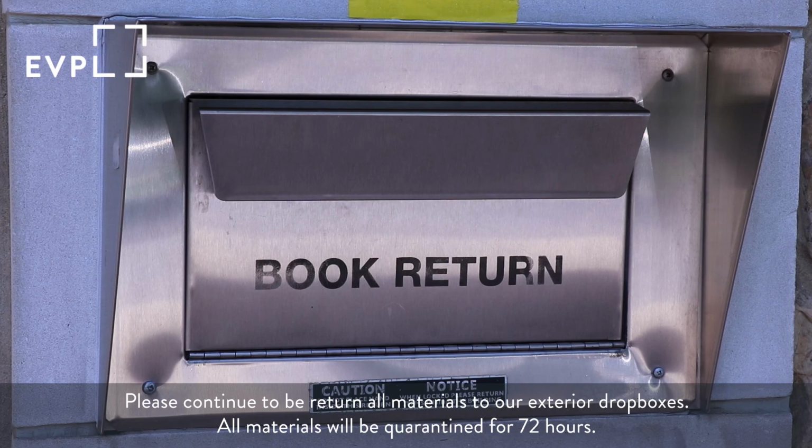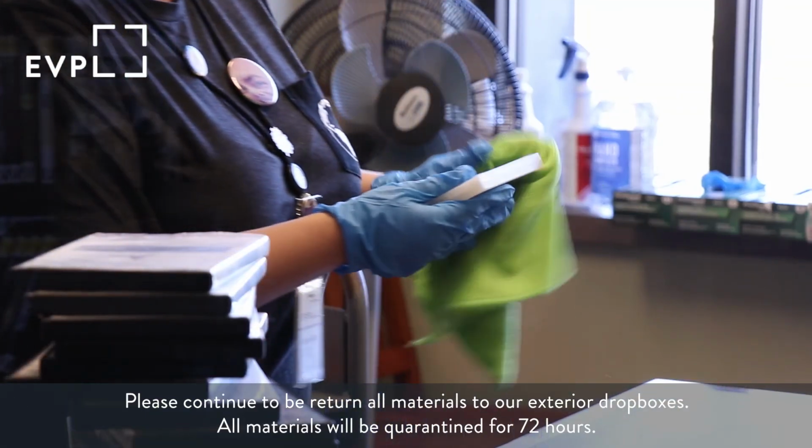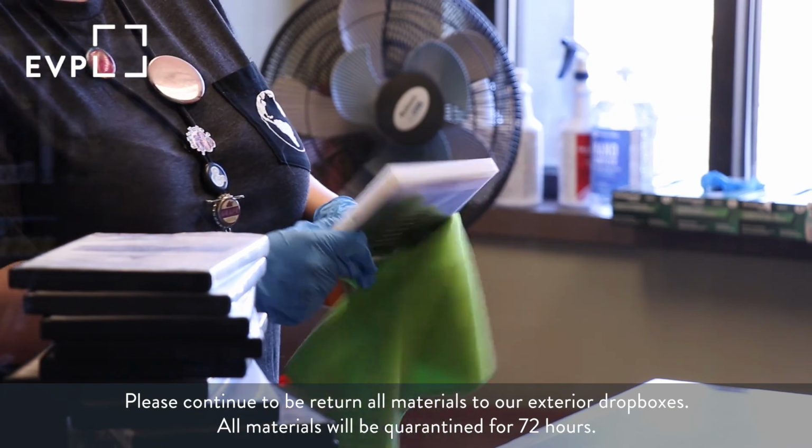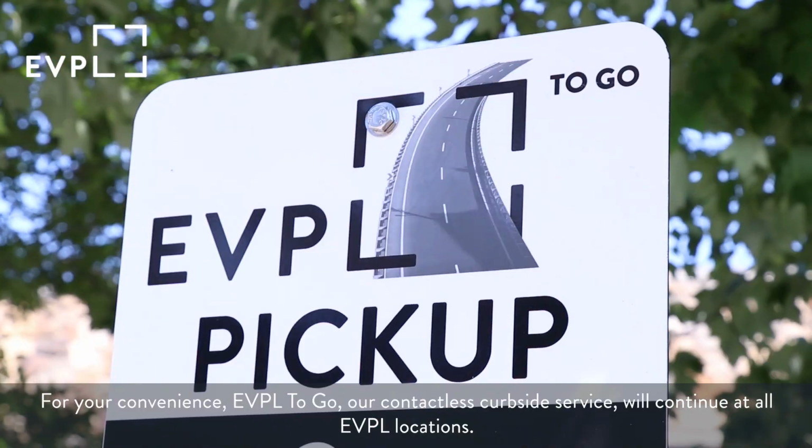Please continue to return all materials to our exterior drop boxes. All materials will be quarantined for 72 hours. For your convenience, EVPL To Go, our contactless curbside service, will continue at all EVPL locations.